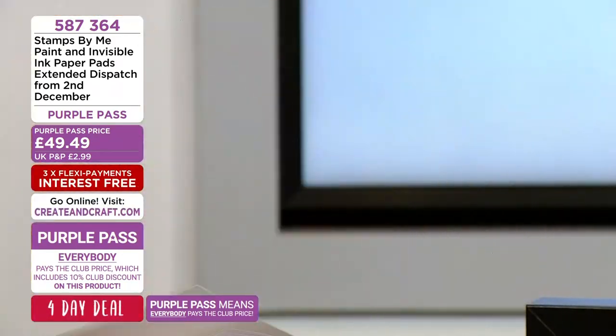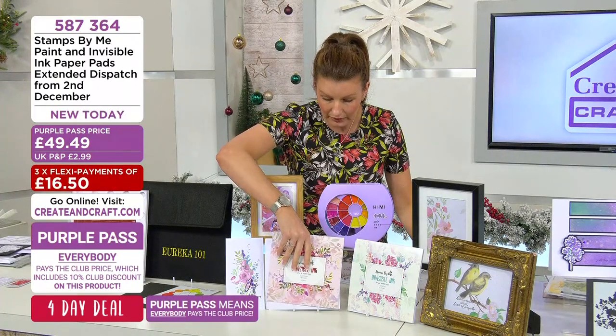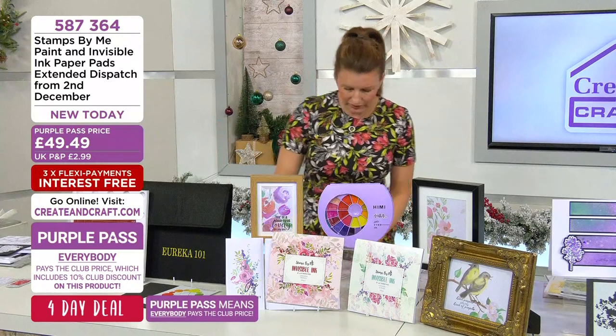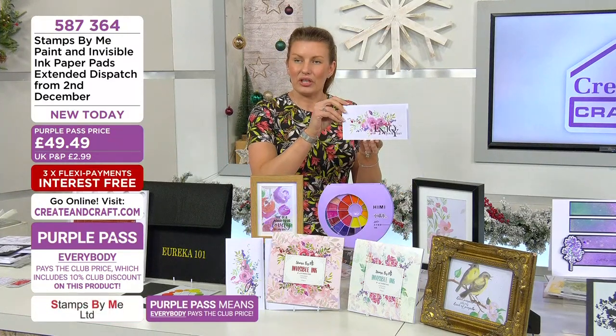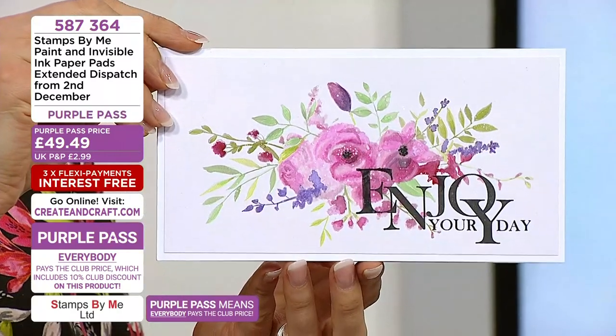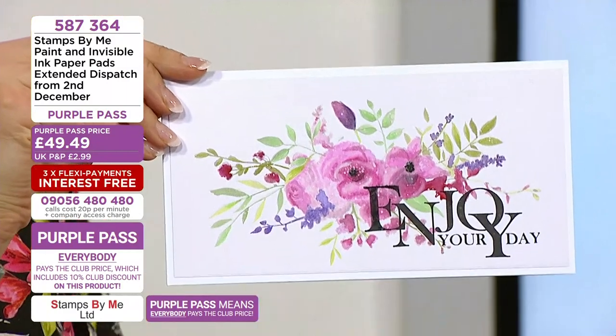Well, I really don't know what else to say about them other than let me just show you some samples. Are you going to demo them later in the show? Absolutely. Great. So let's just show you a few samples. Would you ever know that there is a cheat underneath that card there? Nope. No way. Never, ever know. That looks absolutely hand-painted.